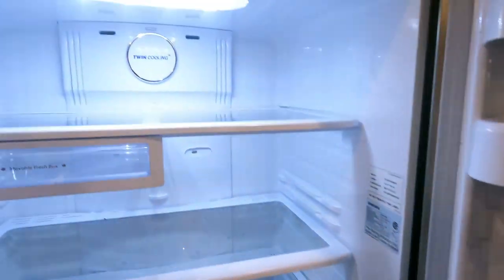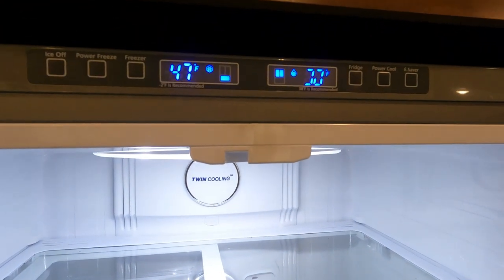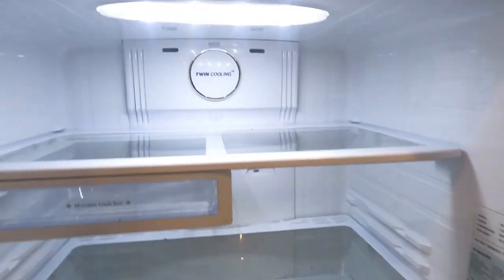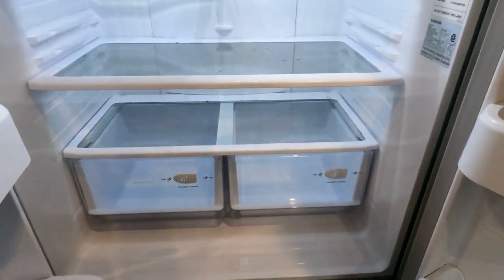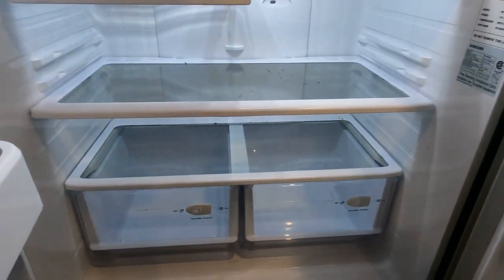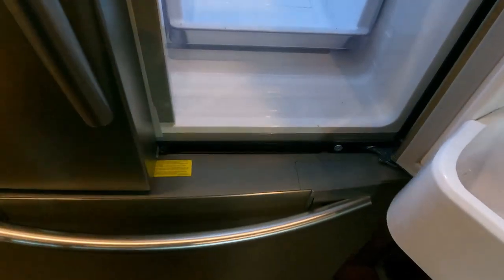And it's already cooling off, you can see. Well, it may be blinking a little bit on camera, but in real life, it's not. 47 and 38, so obviously it works. I think the freezer needs to be cleaned a little bit. Yeah, they left some, well, I guess they had some ice in there. So definitely, guys, when we clean this thing, we'll clean all that out for you.